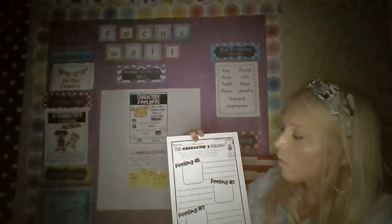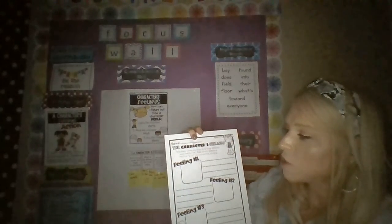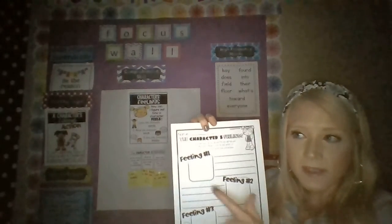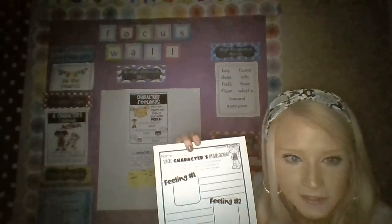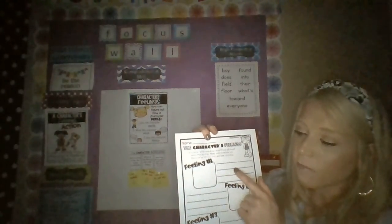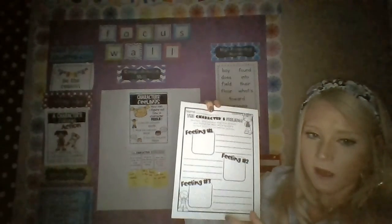Okay, so you're going to write and draw about 3 ways lion felt and make sure you tell how and when he felt this way and how you knew he was feeling this way. So what were his actions to prove that he was feeling that way? So before you draw your picture, write in complete sentences. Remember, complete sentences start with capitals, have ending punctuation. Okay? Complete sentences, nice, neat handwriting. Describe what action he did because of the feeling, then draw a picture of it happening on each one.